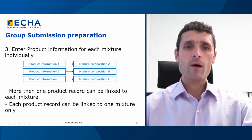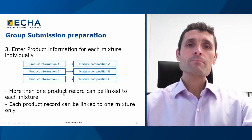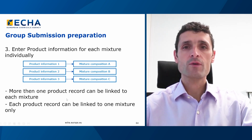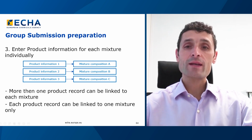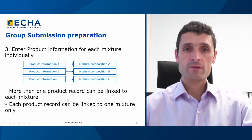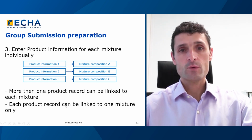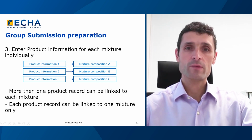The system allows you, of course, to reuse some of the records, but in particular, the product information, which has to be included for each single mixture composition, has to be linked to only one mixture. So each product record can be linked to one mixture composition, even if you can, of course, link more than one product record to each mixture composition.